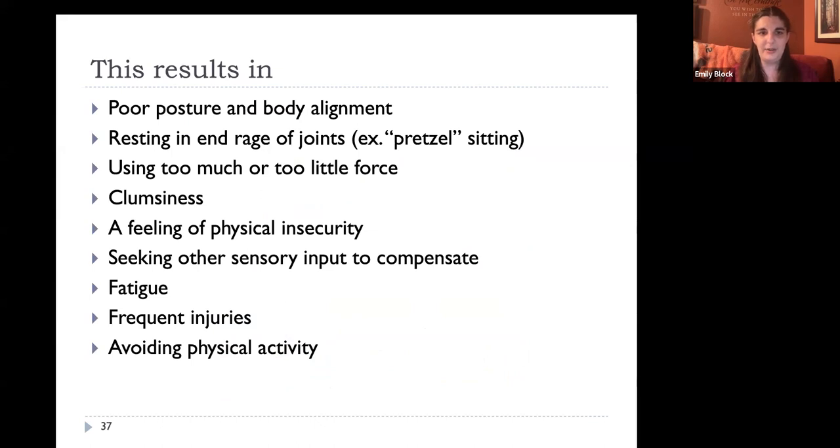And that's not just, am I hunched at the computer? But also, I need to go kick a ball. And what does my body need to do? How much force do I need to use? Am I passing the ball to someone 3 feet in front of me, or am I trying to kick it all the way down the soccer field and score a goal?